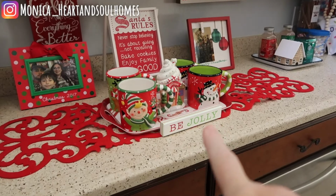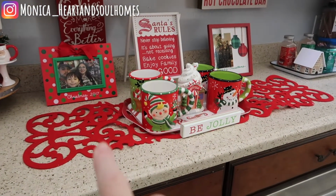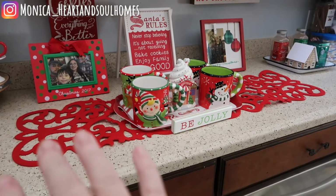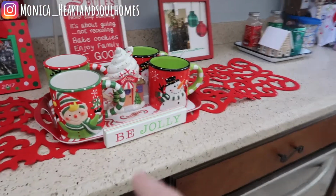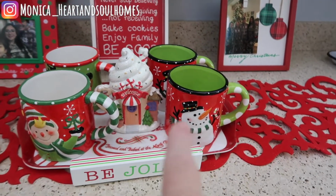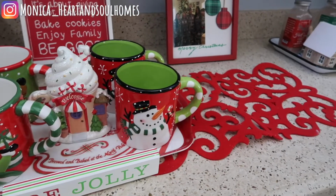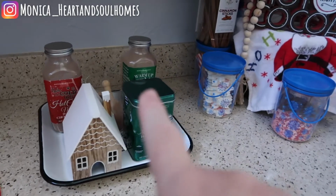Okay, here's another little idea. Now, this little runner was very inexpensive from Hobby Lobby. I just liked the pop of red to go on the counter. I got these at Hobby Lobby, but maybe you just have your coffee cups that you use. You don't have to have all the decor and everything.